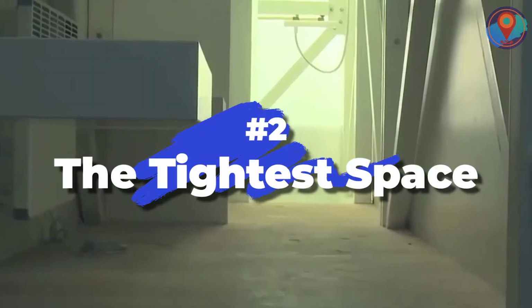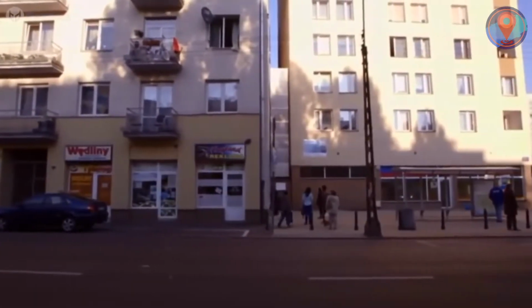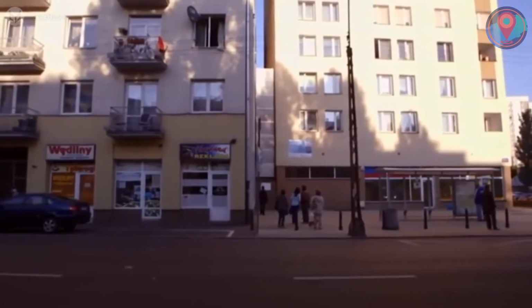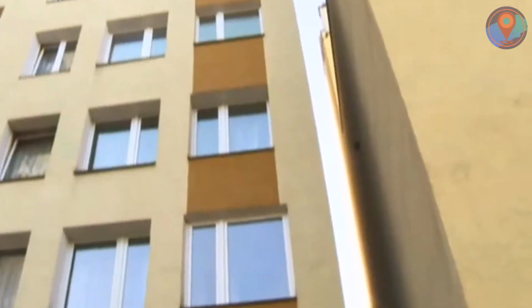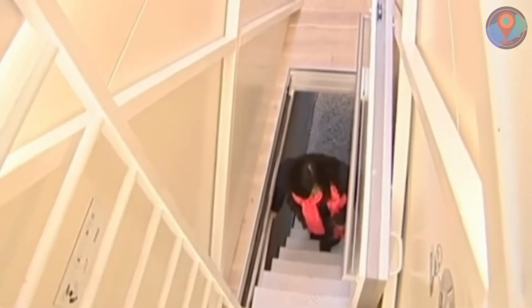Number 2. The tightest space. Take a look at this wide shot of a Polish street. Notice anything weird? Yep. In that tiny slot in between the two buildings lies an actual house. The Carrot House in Warsaw, Poland is considered the world's narrowest house, although it's more likely considered an art installation rather than a home.